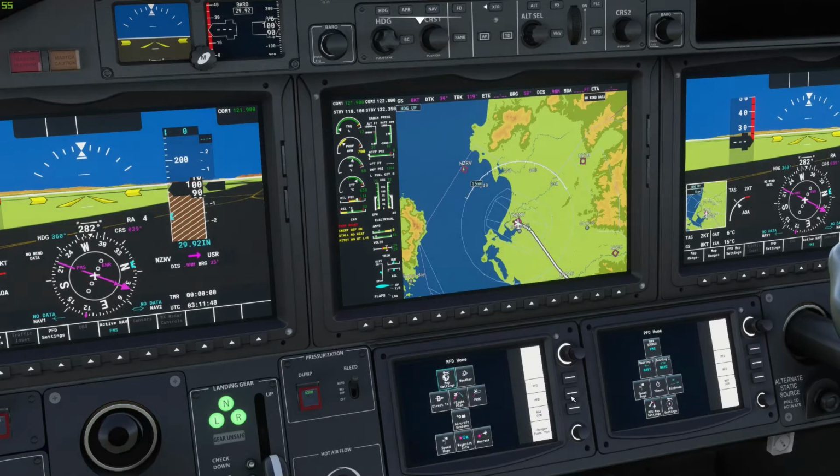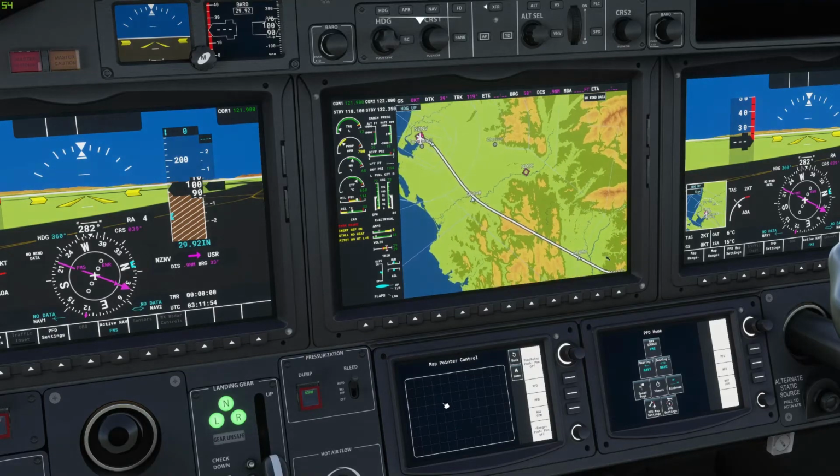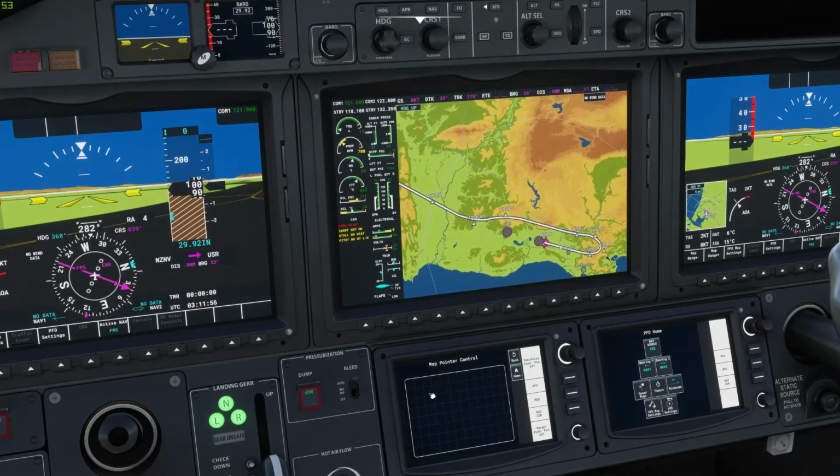So it's always good to just have a bit of a look. Does it make sense what you're seeing? We can drag ourselves along the route of flight here and check it out. So that's all good.